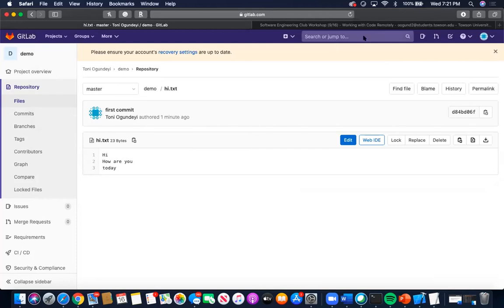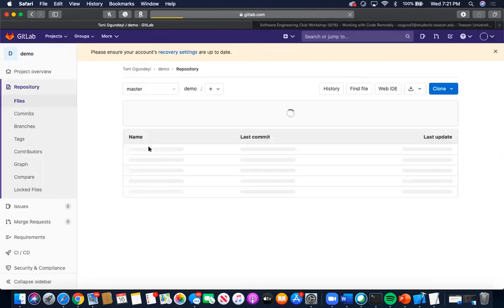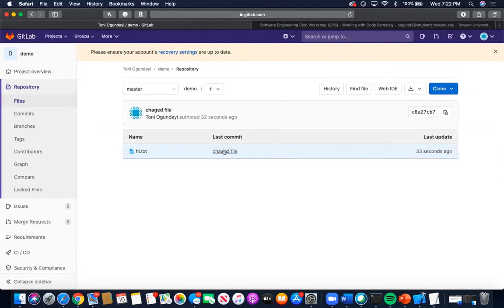And now if I go back here and I refresh this, this right here shows me my new files. And I'm going to actually go back to the repository itself. So you can see it also changed my commit. Right here is where the commit message goes, and it also changed it from my first commit to changed files.